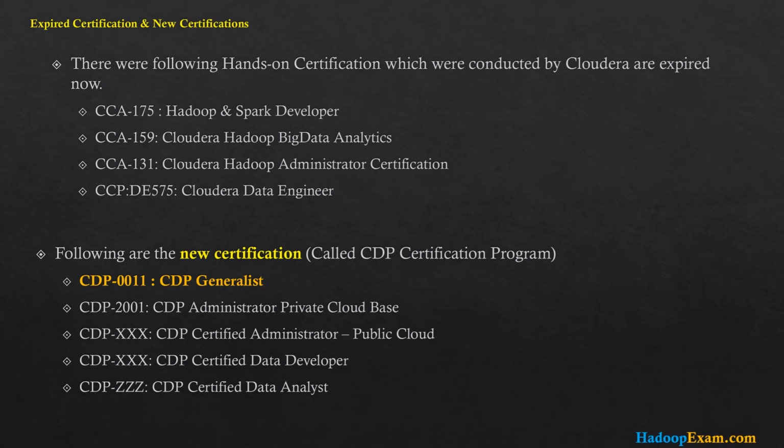As you may know, Cloudera has been offering certifications for the big data world for many years, and HadoopExam has been helping many candidates prepare for these certification exams and clear them. Previously there were four certifications: CCA 175 Hadoop and Spark Developer, CCA 159 Cloudera Hadoop Big Data Analytics, CCA 131 Cloudera Hadoop Administration, and CCP 575 Cloudera Data Engineer.